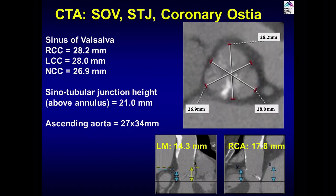You can see here the sinuses of Valsalva are not especially generous. The mean sinus of Valsalva is around 27, 28, so that's not particularly generous for this valve sizing. STJ height 21, and the ascending aorta is generous enough for us to deploy this valve safely. Coronary height's around 14 to 18, so not a concern in today's case.